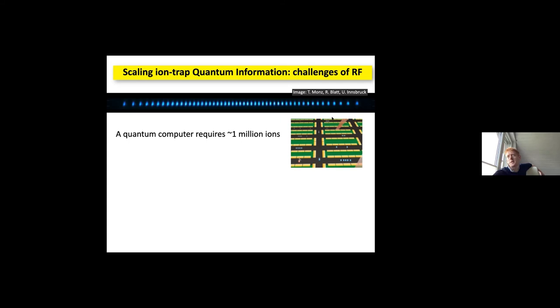One is holding ions above chip structures and shuttling them around, right? This is an illustration of that, where you confine ions in smaller numbers together to do high fidelity gates, and then you transport these ions around above a chip, with potentials which are dynamic, which move the ions around. So what are the challenges of doing that in Paul traps?